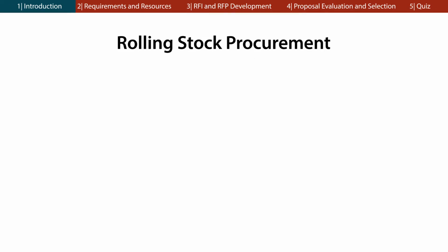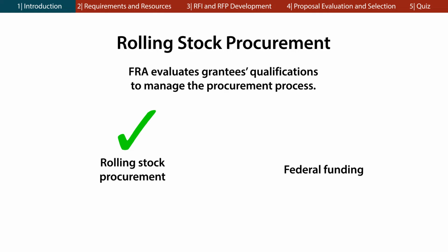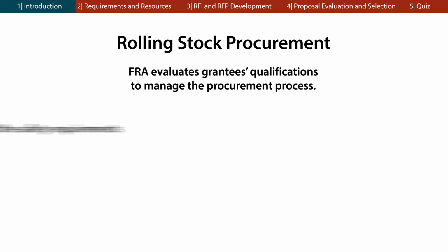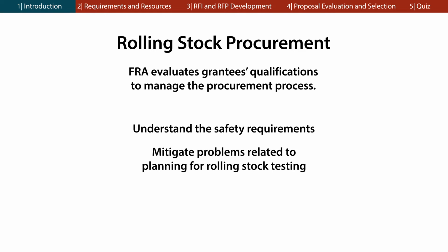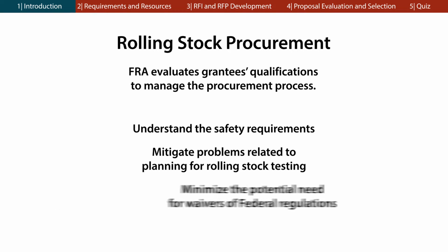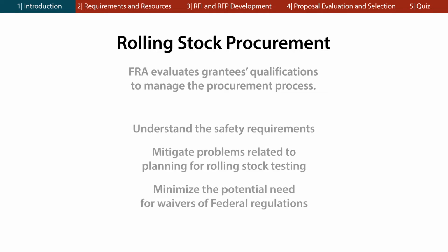Because the process is so complex, FRA evaluates grantees' qualifications to manage the procurement process. This helps to ensure that the rolling stock procurement will be successful and that federal funding is responsibly allocated. Involving FRA early helps you understand the safety requirements, mitigate problems related to planning for rolling stock testing, and minimize the potential need for waivers of federal regulations.